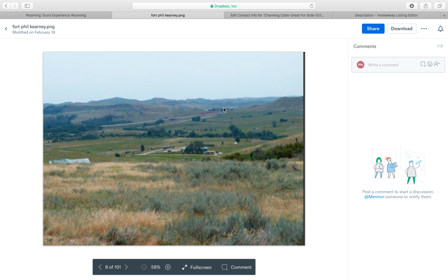Right here, Lake DeSmet. This is a view from the house looking to the southwest. 10 minutes to be out the door and at Lake DeSmet, where you can enjoy a full range of boating activities. And if you book it with us during the summer months, have our access to our kayak as well, which is how we like to explore the lake.